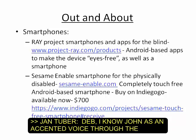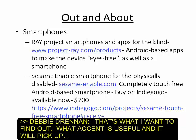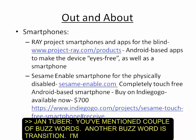Now, Deb, I know that John has an accented voice from his cerebral palsy. Would it recognize speech that's not well articulated? I don't know. I'm really curious. That's one of the things I want to get my hands on one to really try out, at what level of accent is it actually useful versus not useful. So we'll see. As soon as I can get my hands on one, I will test that out and let you know. Okay. So now let's move on.